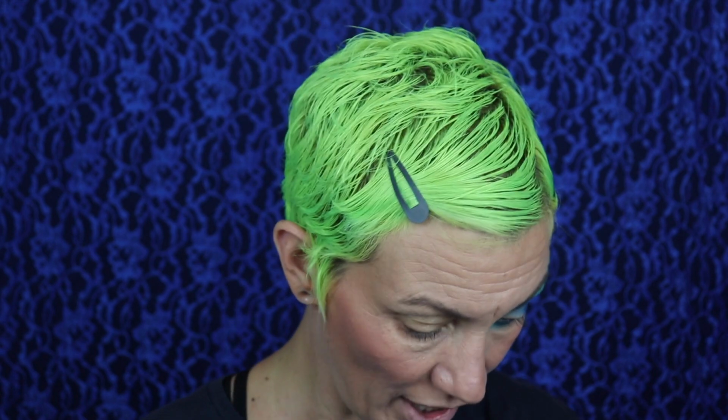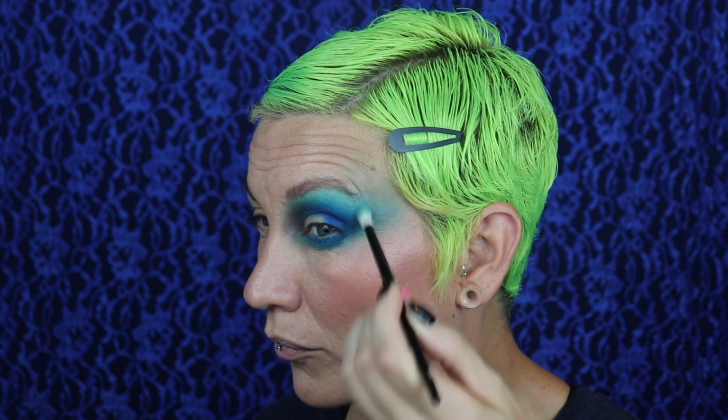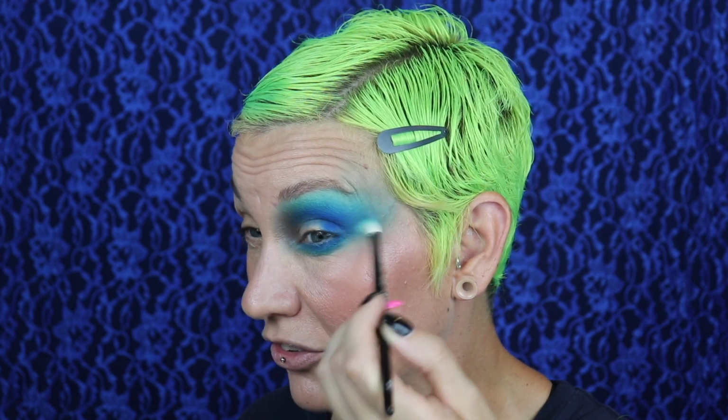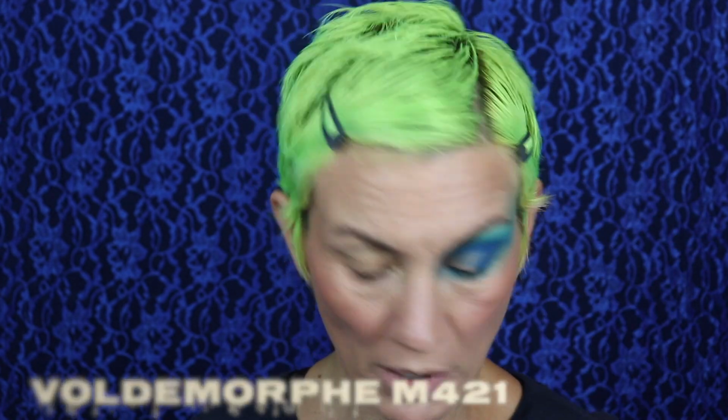I should probably try it with another primer, which I am totally not opposed to doing. I am totally willing to use different primers to make certain things perform. I'm sure it would be fine with the ABH primer. Okay, so I think I'm happy with that. I guess I'll use my VOLDEMORPHE M421 to apply my next glitter primer.